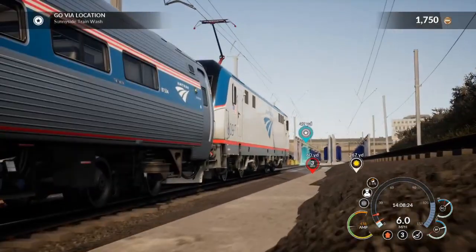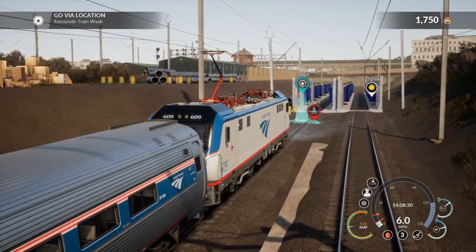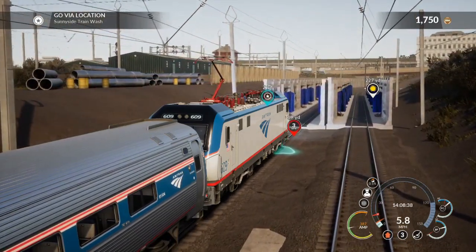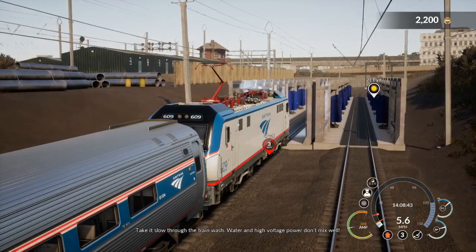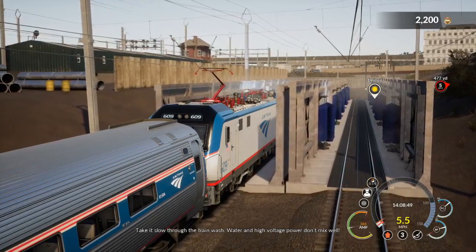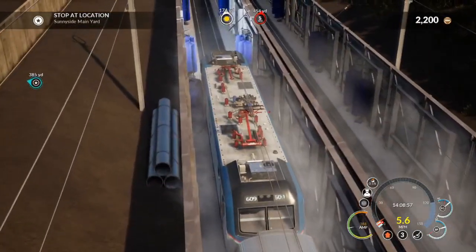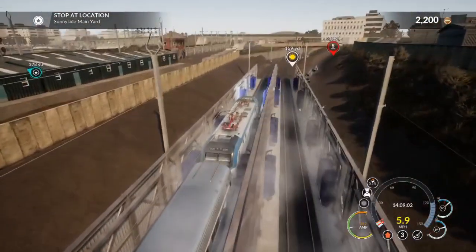Look at the details of the wheels spinning. That's so good. Time to get a scrub. Oh, come on. Take it slow through the train wash. Water and high voltage power don't mix well. That's why it should be tugged through. That's my personal opinion. I know you guys have this so it's self-sustaining, but it needs to be tugged through. You can kind of see it when I move around, but the bristles are spinning. And there is the mist happening, so our train is being cleaned right now.